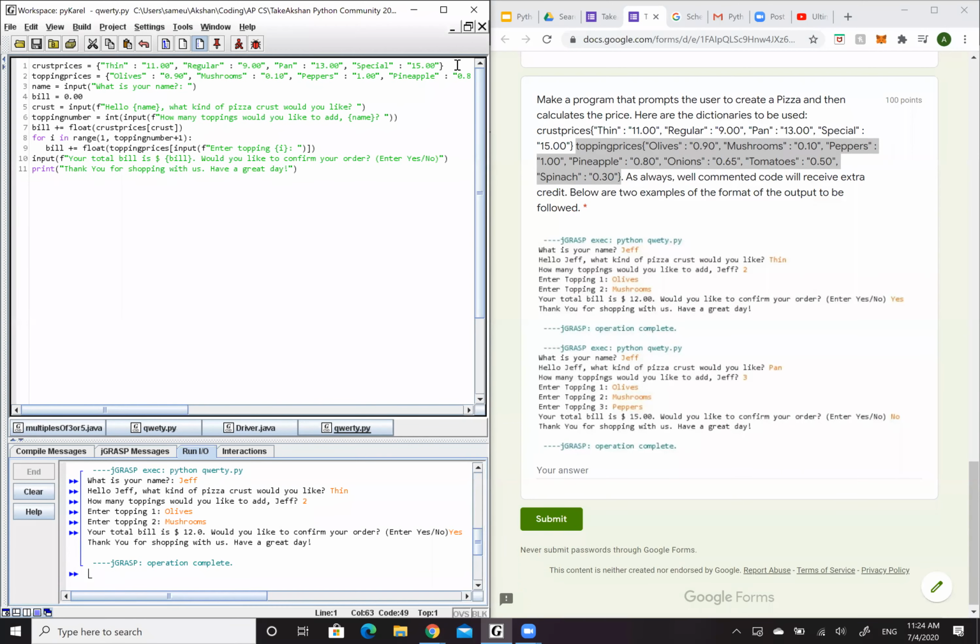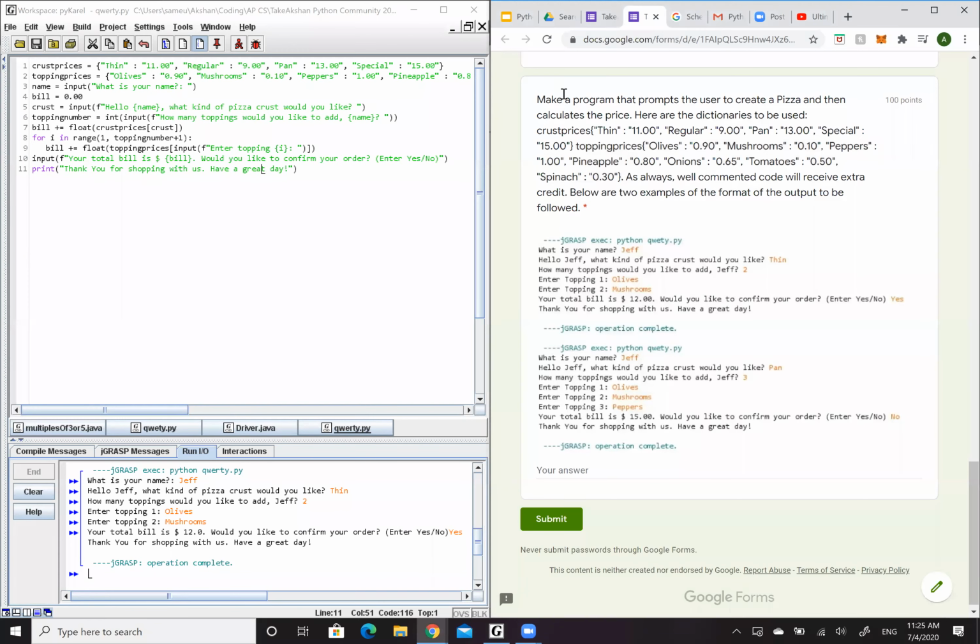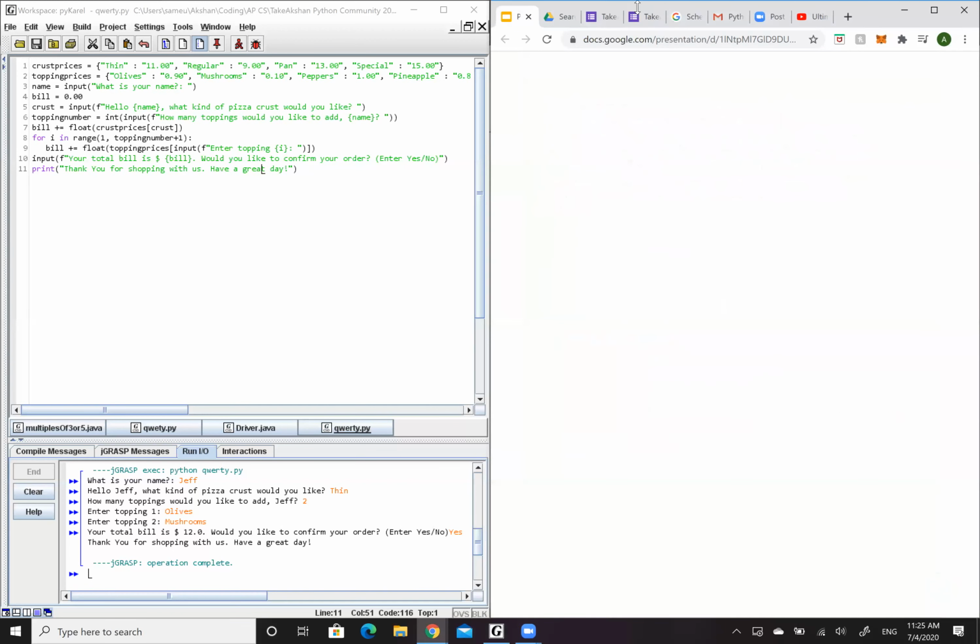Of course, to make it better, you could add comments. You could try to make it a little bit easier to read. So this has a lot of lines, but does everyone understand how this works? Okay, type in no if you do not understand. Okay, so nobody typed in no, so we're just going to continue.